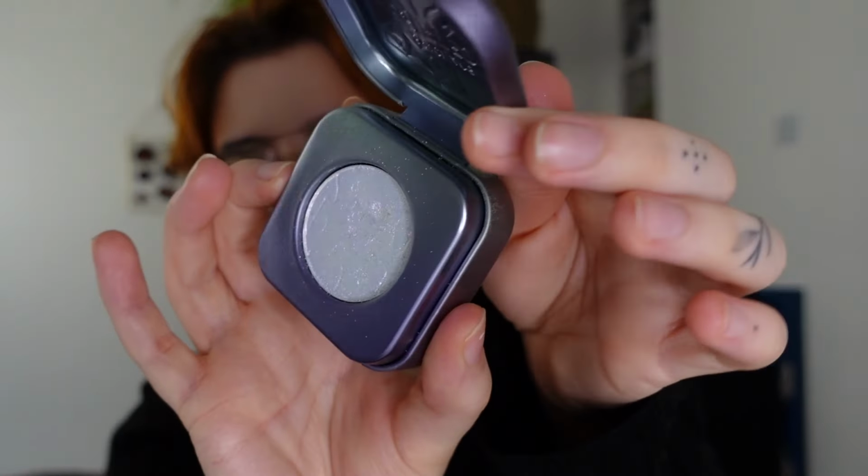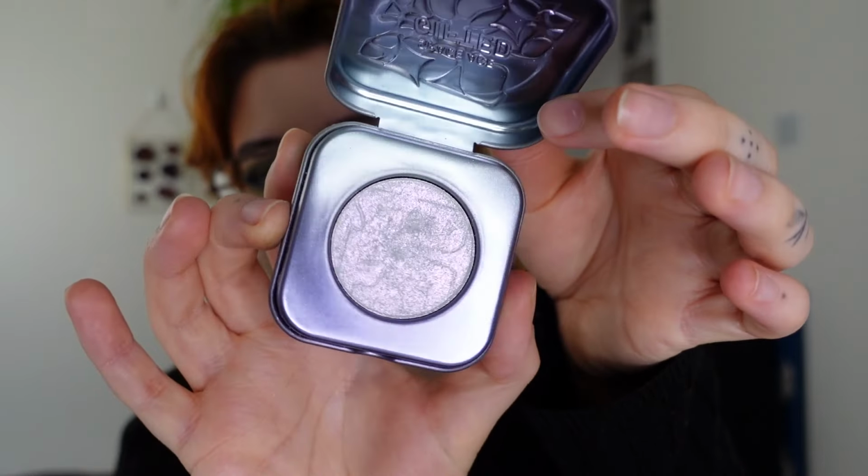For highlighter, we had the Space Age Gifted highlighter from Kaleidos. This is a pink, green, gold, multi-chrome highlighter. It is lovely. I use this a lot more than I thought I would. Wanted to give it a bit more love. I'm wearing it as my highlighter today. Not that you can really see, because my lighting's never optimized for showing shifts and stuff.